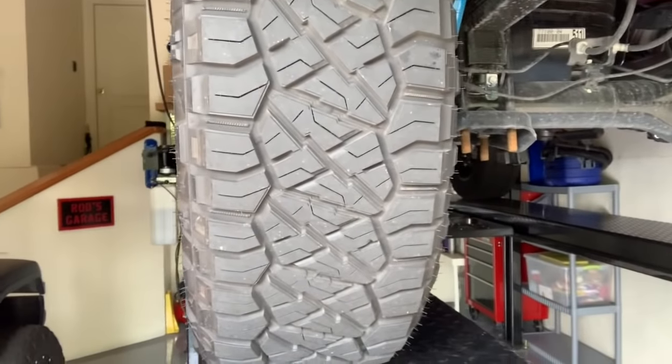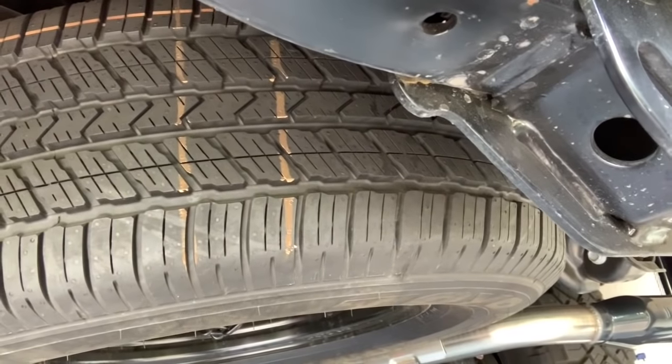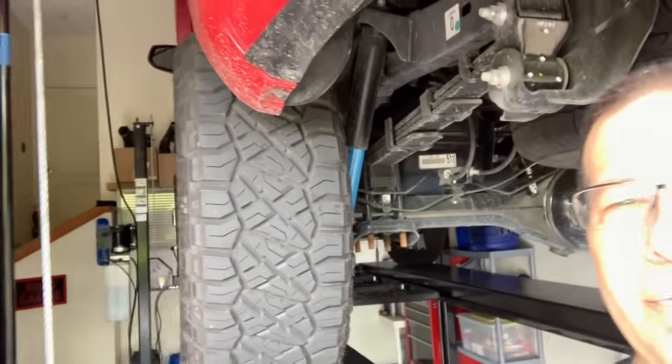Let's go back here and look at the tread. You can see right behind me, hopefully in a second here, the tread work that's on these tires. It's pretty aggressive, right? Especially compared to the OEM version or what comes on the truck. Those are Toyos. That's actually my spare. Look at the tread here as compared to what you get with the Nitto Ridge Grappler. Pretty darn aggressive, right?